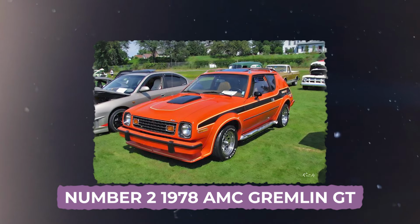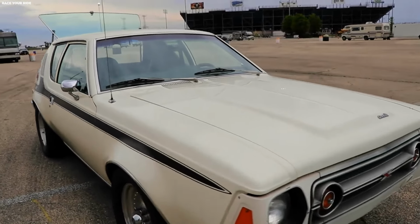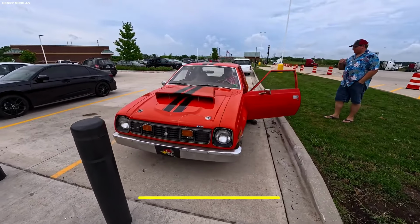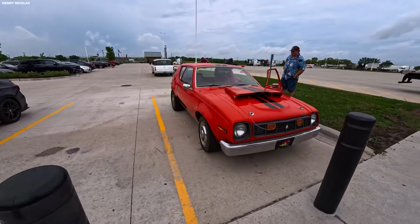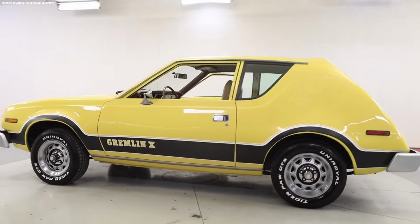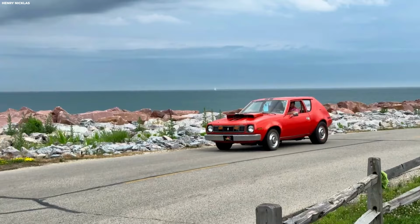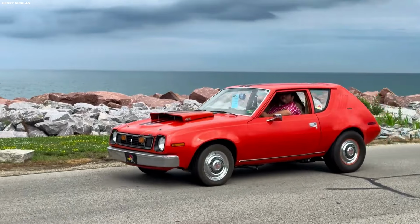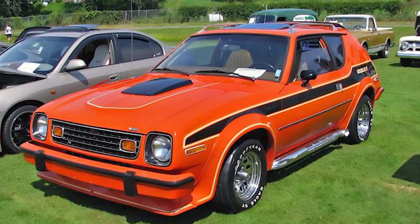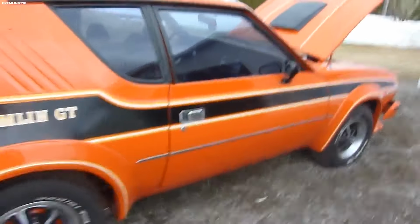AMC Gremlin GT. When most people think of the American Motors Corporation, AMC, they remember quirky cars that stood out from the big three. The AMC Gremlin is one of the most infamous. Its chopped-back styling made it instantly recognizable. But in 1978, AMC decided to slap some stripes, decals, and sporty trim on it, calling it the Gremlin GT. What looked like a muscle car package on the outside was secretly one of the weakest pretenders ever built.